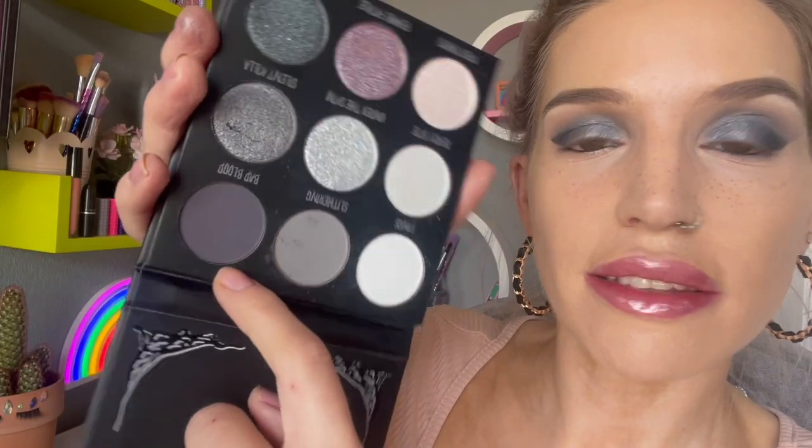Oh, we were going to do the under eye and have to put black there. Anyway, it's fine. We're going to go in with Bad Blood, which is this. It's kind of like a greyish purpley colour, and I really like it. So I'm going to take this brush, which is kind of clean, kind of not, but oh well, and I'm going to dip in. I'm going to tap the excess off. Oh my gosh, I love it.